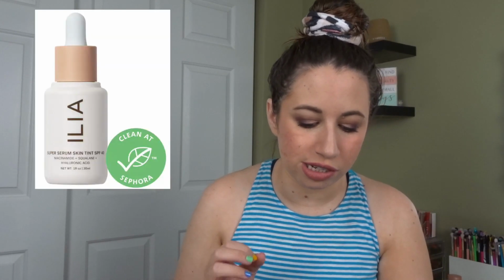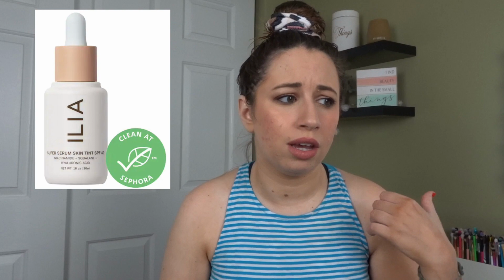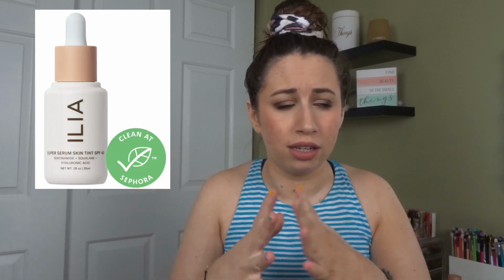Next, I have another foundation, and this one I've heard so many people talking about. This is the Ilia Super Serum Skin Tint SPF 40 foundation. I picked the shade 3 Balos. It's $46. I feel like Samantha Ravindau uses it. I've seen Casey Holmes use it, and they in general have two very different makeup styles when it comes to how they do their makeup.